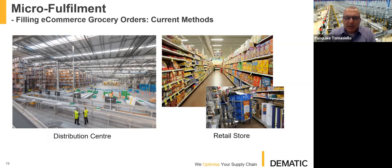When I was contemplating the content of this presentation, I didn't feel I could do the presentation justice if I didn't talk a little bit about micro-fulfillment. It is a buzzword at the moment going around the industry. What does it mean? And what is our understanding of it? I'm going to talk about micro-fulfillment in the context of grocery at the moment because that's where it's getting the most airplay. But it's certainly my personal and Dematic's view that micro-fulfillment will proliferate into general retail imminently.